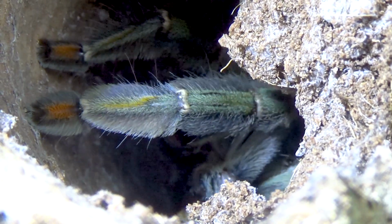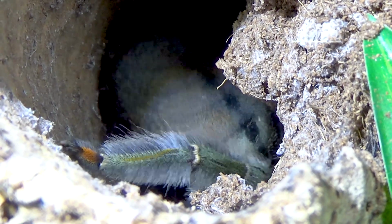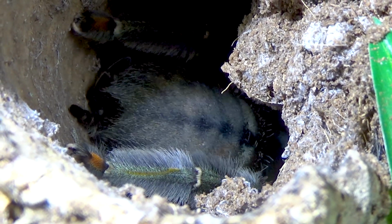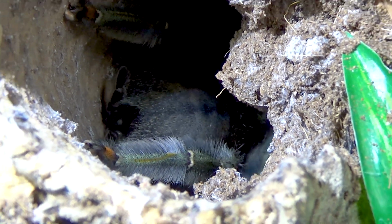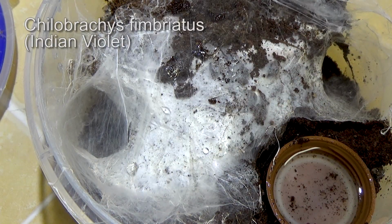And she's gonna turn around and give us the booty. And even her abdomen has turned green. And this is Chilobrachys fimbriatus, known as the Indian violet.